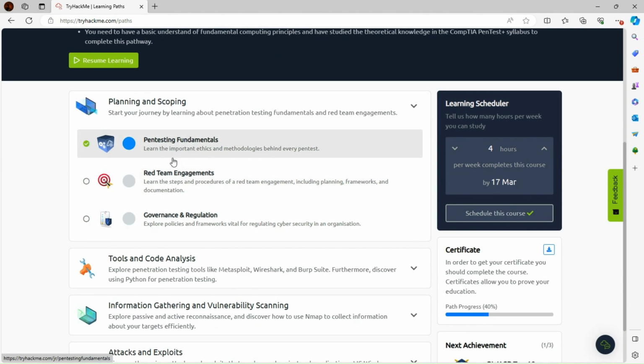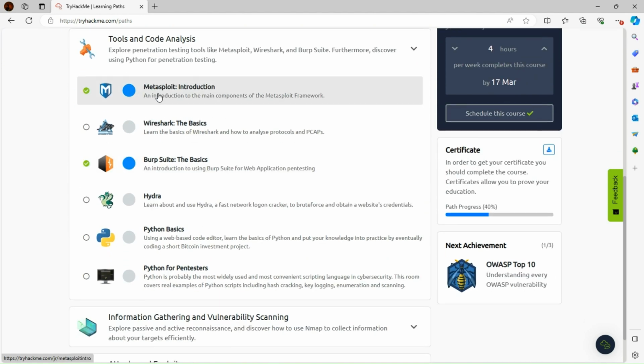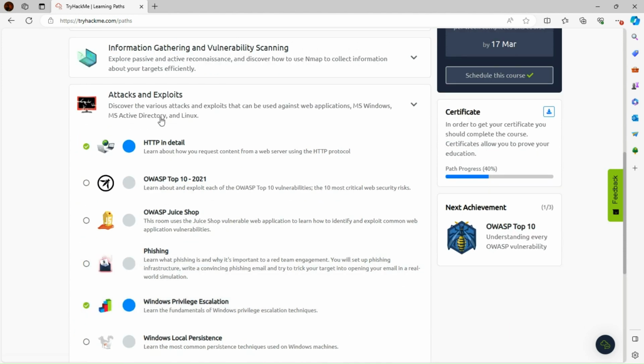So I already did this one. Red team engagements, tool analysis. I already did Metasploit, Burp Suite, Wireshark basics, Hydra, Python basics, Python for pen testers, passive reconnaissance. See, I did these ones already. Active reconnaissance, Nmap basics, Nmap advanced, attacks and exploits, HTTP details, OWASP Top 10. So you want to do that one.